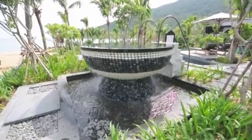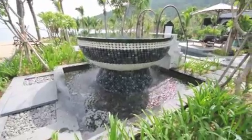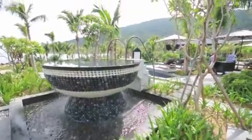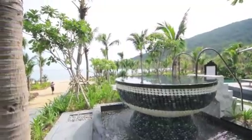Next to this pool is a very original jacuzzi, which is the cold water jacuzzi, which is quite refreshing because everything else is very warm. So you go up a few steps, jump into the jacuzzi, enjoy the view, have a drink. It's a great little setting.